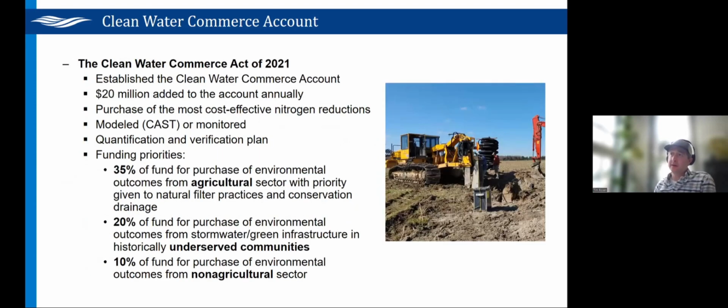This changed in 2021. They amended that Clean Water Commerce Act, and they created a Clean Water Commerce account. So from that Bay Restoration Fund, every year $20 million is put into that account where they're buying the most cost-effective nitrogen reduction credits. And 35% of this is purely for the purchase of outcomes from the ag sector. 20% is dedicated to environmental justice projects, and then 10% of it is from non-ag. The remainder fund can go to any sector to purchase credits from. So it could be ag, could be urban.